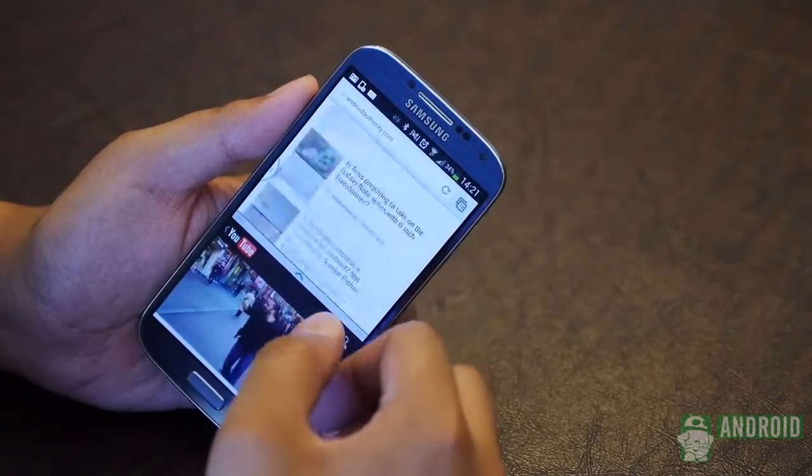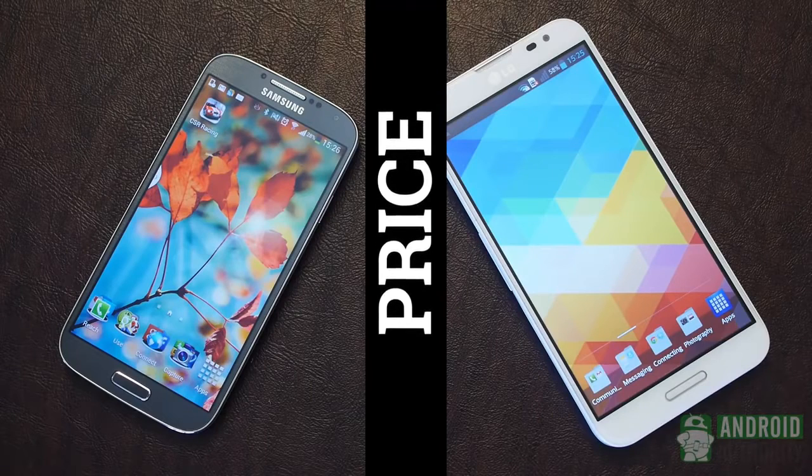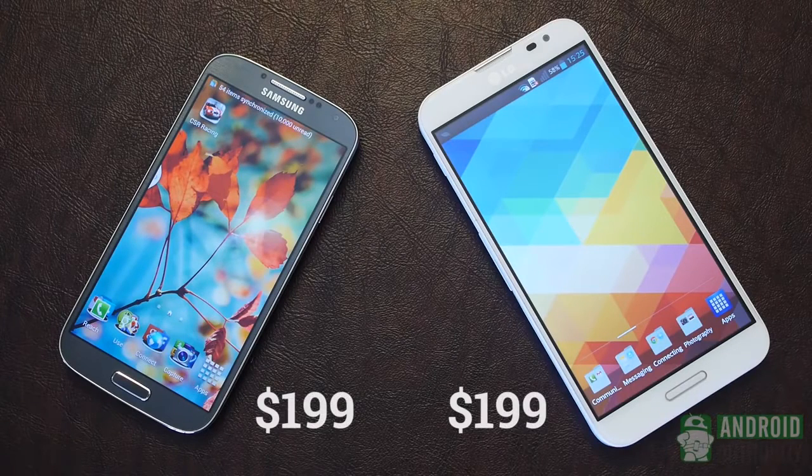When looking at these phones unlocked, the larger Optimus G Pro comes with the larger price tag as it is found for close to $800 US. The Galaxy S4 on the other hand can be found for up to $700 US when unlocked. As far as contracts go, we'll use AT&T as our measure as both phones are found on that carrier and both come in at $199 for 2-year contracts.